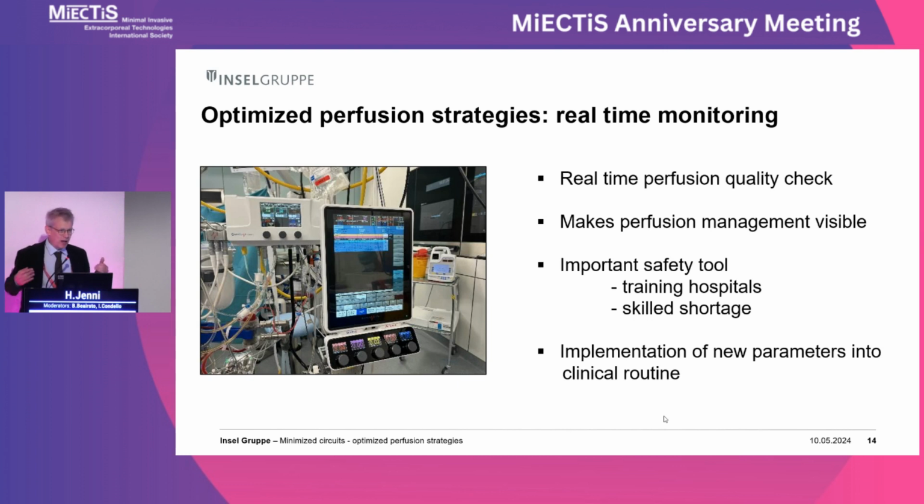So we have to think about that and make the circuits safer, because the level of the perfusionists will not be the same in the future, I'm absolutely sure, because we have a lack of people we can recruit for this profession. And on the other hand, this real-time monitoring allows us to implement new parameters into the clinical routine.